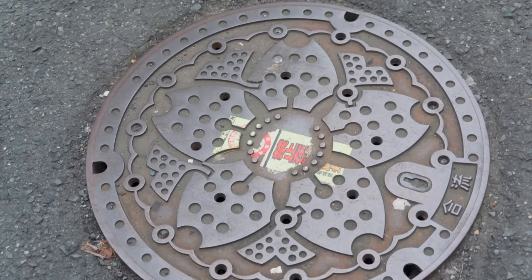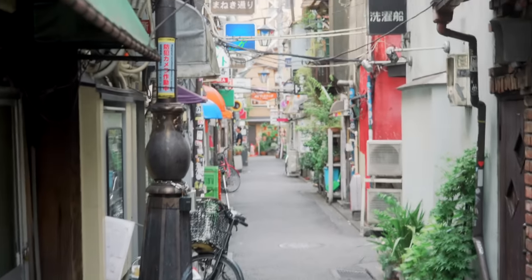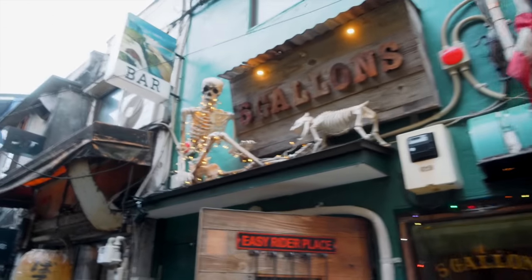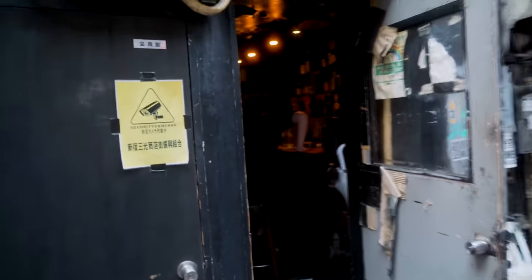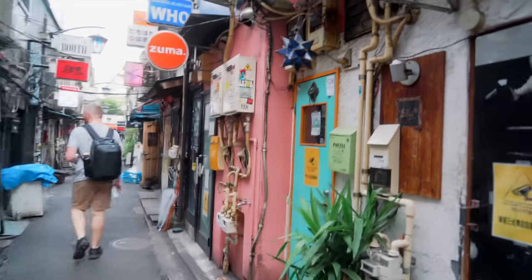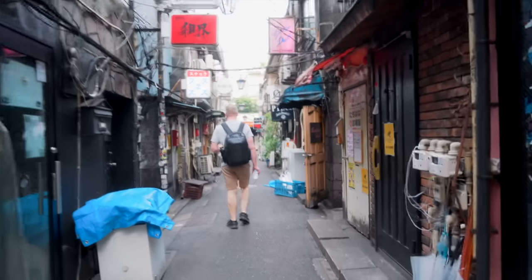Also, I noticed the drains here in Japan are all sakura themed. Very cute. Anyway, this is where you come for a good time, I think, and you do a bar crawl. This is crazy, look at this. It's all themed, each one. All little tiny bars. Some of them you can only fit like two people in. But look at all the different patterns and decor. So cool, what the heck?